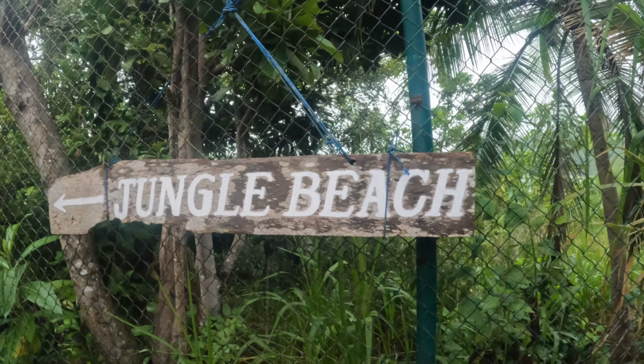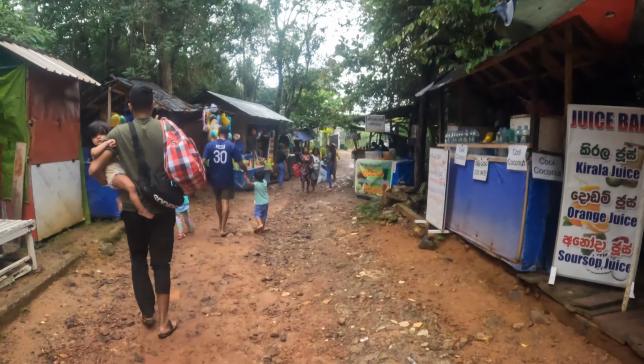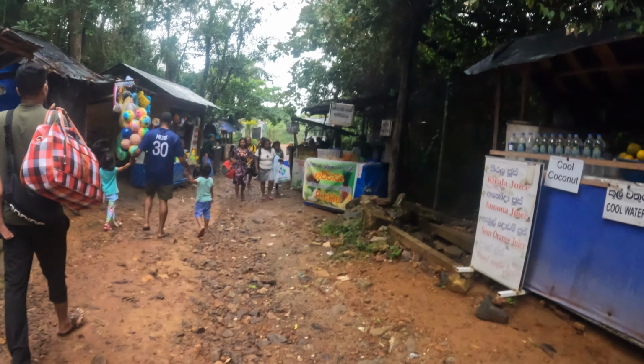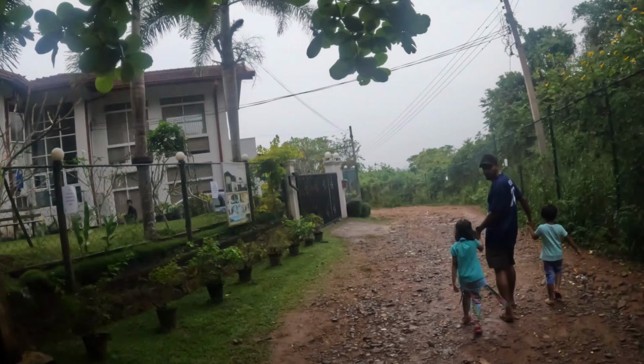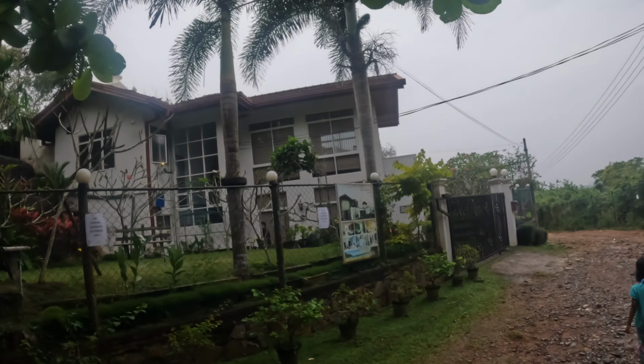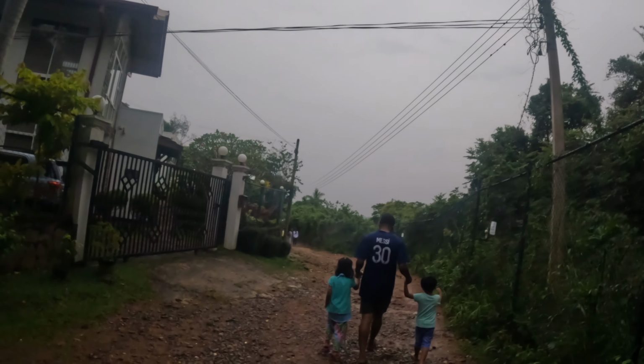Here we go, finally we reached the destination. Let's go in. The uncle and his niece are filled with excitement as they visit this place after a long time.